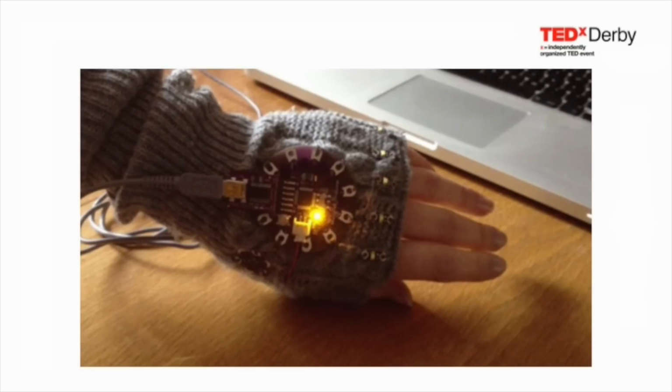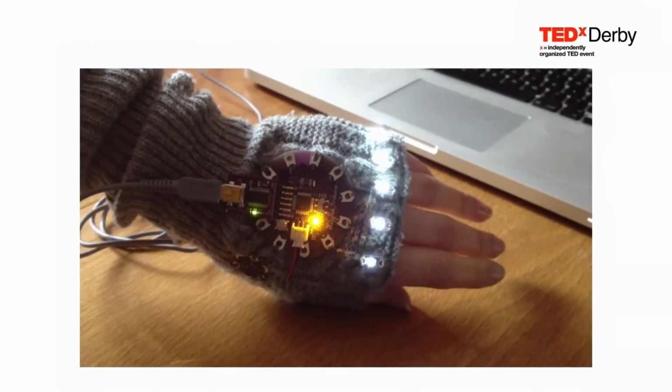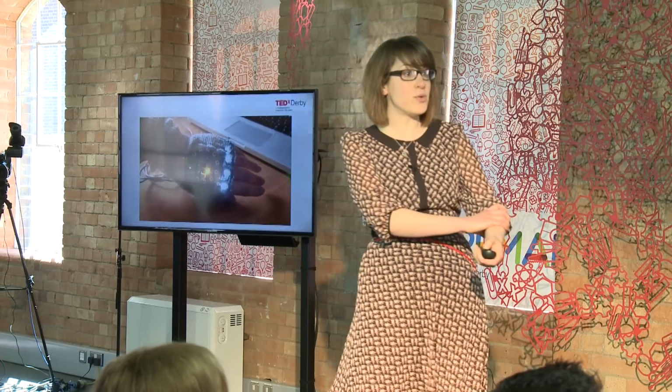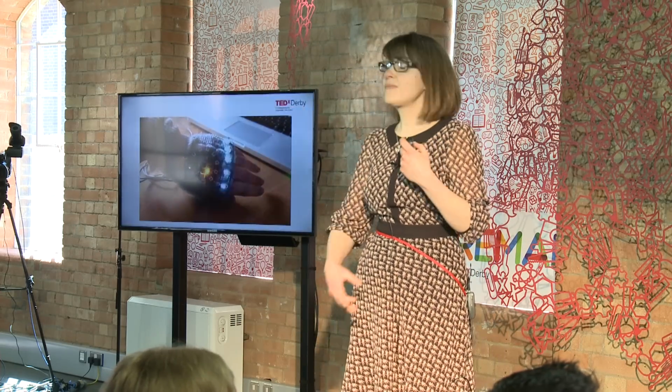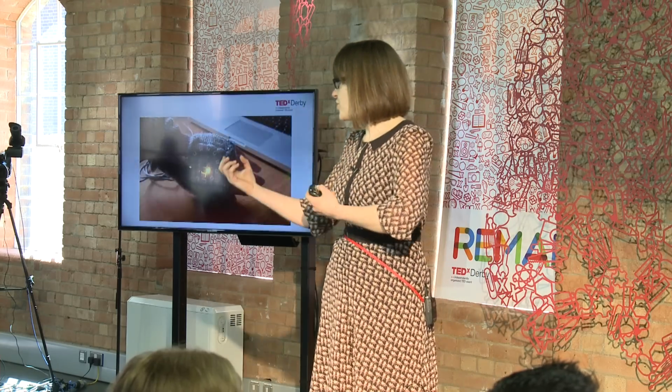So this is a project I made. It's a wrist-warming glove. And what happens is that the glove can sense temperature, and then the lights respond to that temperature. So when it's very cold, the lights come on and they flicker in a certain pattern. And as the temperature warms up, the lights change and then they finish entirely. So that's what happens when you put Arduino in clothes.